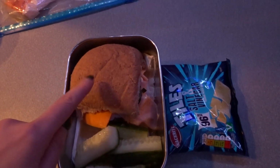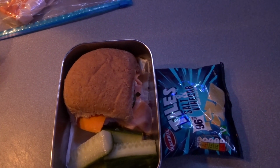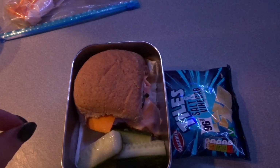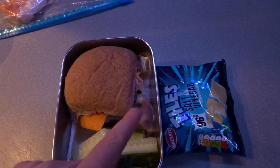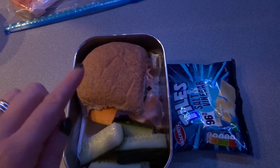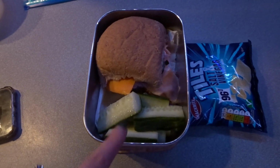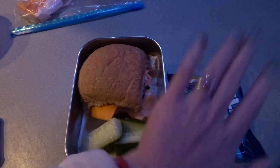So I've got a wholemeal roll, which I'm going to take for work, and then in there I've got 15 grams of red Leicester cheese, which you can have 30 grams of as an A choice, so that's half an A. And then I've got ham, which is free. I've got cucumber in there. Then I've got 1 syn of mayonnaise as well. Then I've got some cucumber sticks, which are speed food, and then I'm having 5 syns worth of salt and vinegar crisps to go with it.